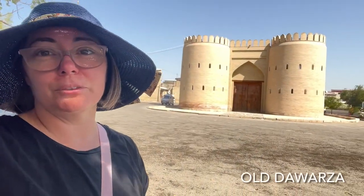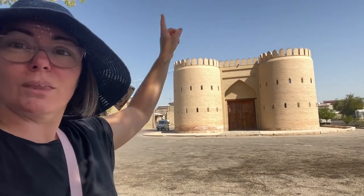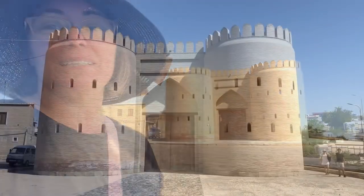Gates for the city, although it has been somewhat restored, if completely rebuilt. Now, my guide yesterday was telling me that the gates to the cities would actually point in the direction, and they were called whatever it was that they were pointing in the direction of. So there is a Samarkand gate that's on the opposite side of the old town, and then there's this one. It says Old Dawaza on Google Maps, which means old gate, so I don't actually know what direction this one's pointing, but anyway, it's pretty cool. I can just imagine the city with these gates and then the big walls, and yeah, it would look amazing.